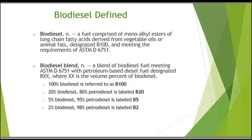Biodiesel is a fuel. Once you take that vegetable oil and put it through a process called transesterification, that makes it into a fuel called biodiesel. The second one there, biodiesel blend, is something maybe a little more familiar. You might hear people refer to different blends as B2 or B5. Basically what that means is that they're using a percentage of biodiesel blended with petroleum-based diesel fuel. You hear B5 a lot, B10, B20.